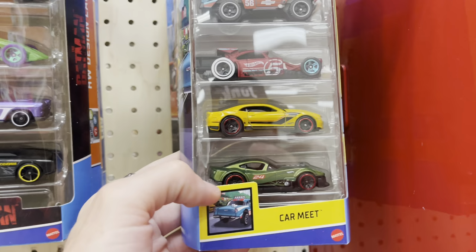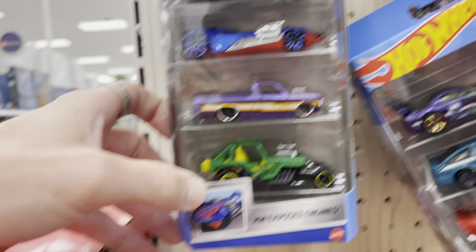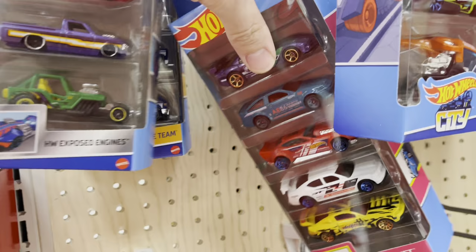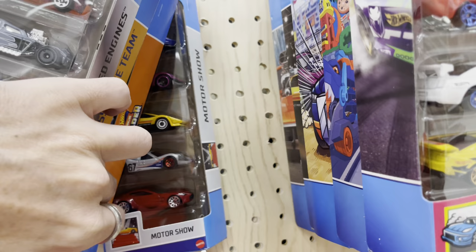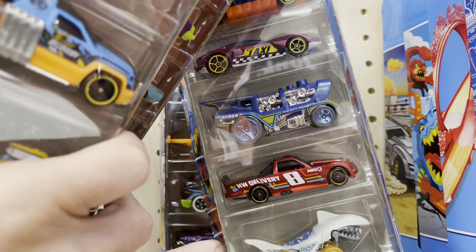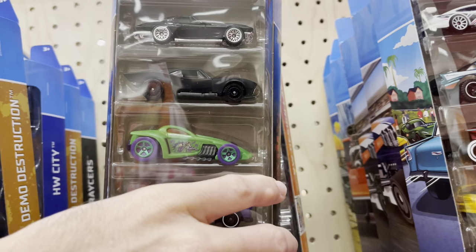Hot Wheels, exposed engines. Look at the little Love Truck, Twin Mill, whatever. Some kind of dragster Jeep. Here's the new Hot Wheels Drift. Hot Wheels Race Team Motor Show. So yeah, that's pretty cool. A couple of new five-packs. Oh, here's another one too. Hot Wheels City with that new Circle Trucker. Yeah, Circle Trucker, Treasure Hunt in 2020.